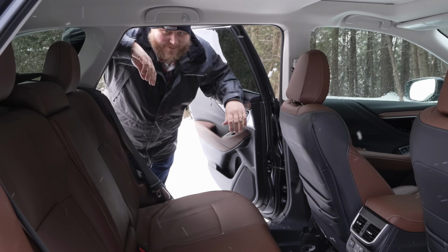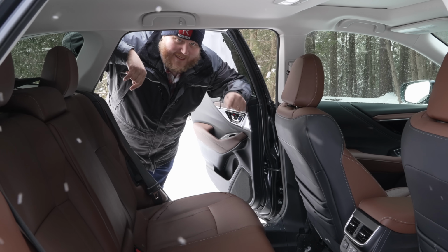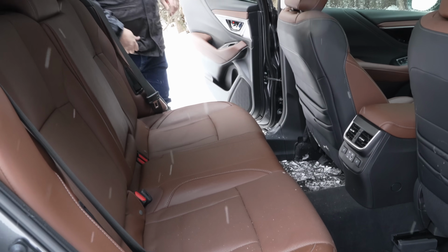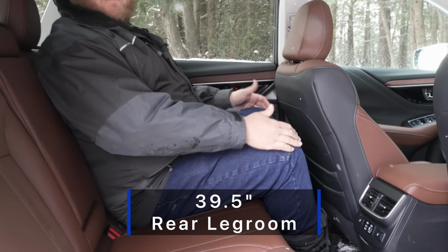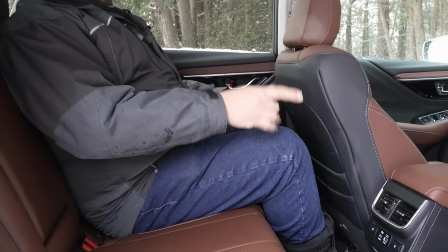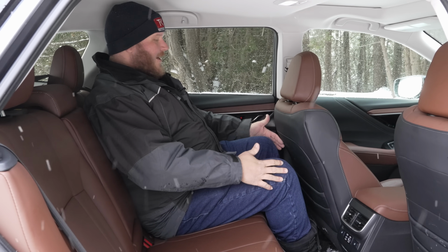Let's take a look at the passenger space back here now. So first of all, I like to start with the baby seat situation. There is lower latch on the driver's side and on the passenger side, and there's 3 top tethers along this bench. Now on paper, the Outback here has 39.5 inches of legroom compared to the Forester, which has 39.4 inches. So it's a 0.1 inch difference, and just sort of seat of the pants, yeah, it feels basically the exact same as the Forester when it comes to legroom.